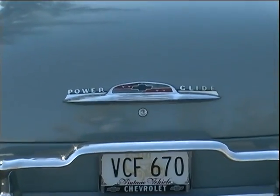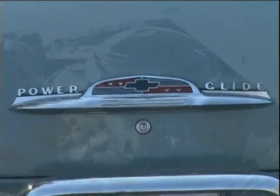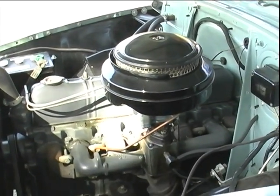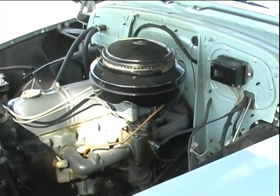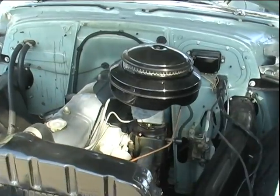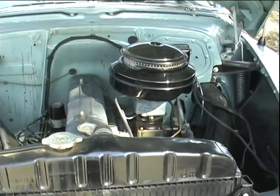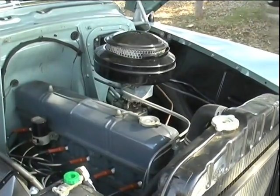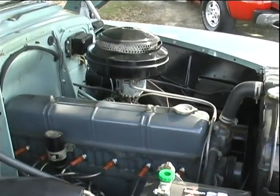And they did a frame-off restoration of this car. It has the original 6-cylinder engine in it with a Power Glide automatic transmission. He never really has shown this car. He drives it. Even though he did a frame-off restoration on it, he built this car to drive. And he's enjoyed it a lot. We've used it in numerous parades, so it's a good parade car. And it's a good driver, too. He's driven this car all over the Southeast.